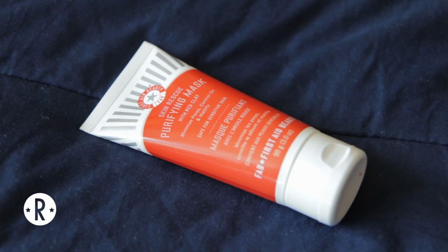And that is the Skin Rescue, which is definitely what it did. Purifying mask with red clay. This stuff kind of makes me laugh every time I put it on, just because I live in a dormitory setting, and there is a communal bathroom, sorry. And when I put this on, it looks like I've covered my face in tomato sauce or ketchup or something. But it is really great stuff.